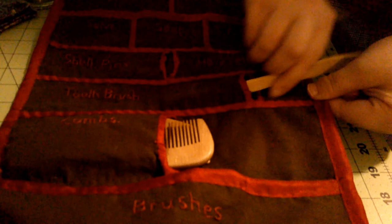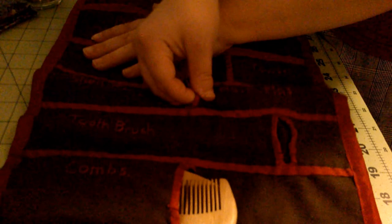Toothbrush. I have to figure out some sort of cover for that. Hairpins. So I have two types of hairpins. Again, I have my ones that are shell and my ones that are normal. So these are my normal hairpins. I'm going to wrap that there. Stick that in there. There are the shell pins. Oops, that one got caught on the ribbon.